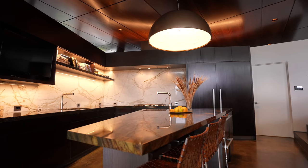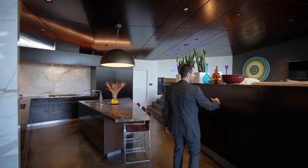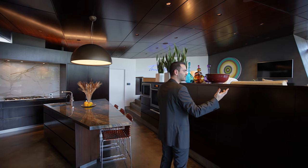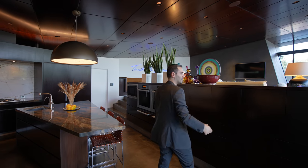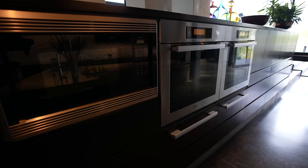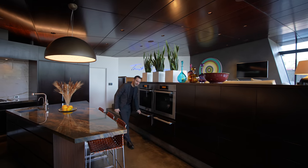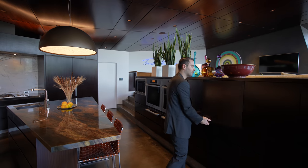We have this unique island design right in the center. And on this side, we have the built-in cabinetry, but it's kind of a shallow design, which is kind of unique. Allows you to see the living room from the kitchen, vice versa. It also serves as a countertop. We have the built-in appliances here, warming drawers. We love these, right? And to top it all off, this is another detail I really liked.